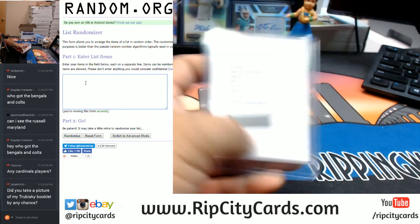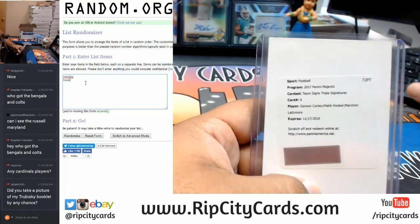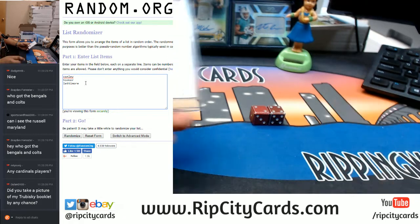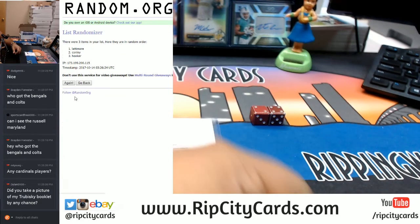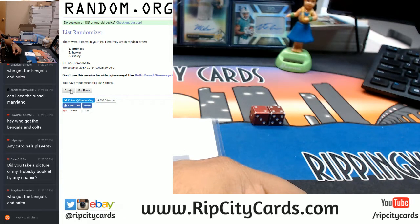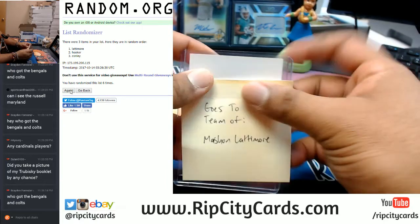So we're going to do this one first, the triple signature redemption. We got Conley. We got Hooker. And we got Lattimore. Going 6 times in the random, top spot gets this card. Here we go. 3, 4, 5. And the number 6 money shot. Boom! Goes to Lattimore. Marshawn Lattimore. Wrote that down. So it goes to the team of Marshawn Lattimore.